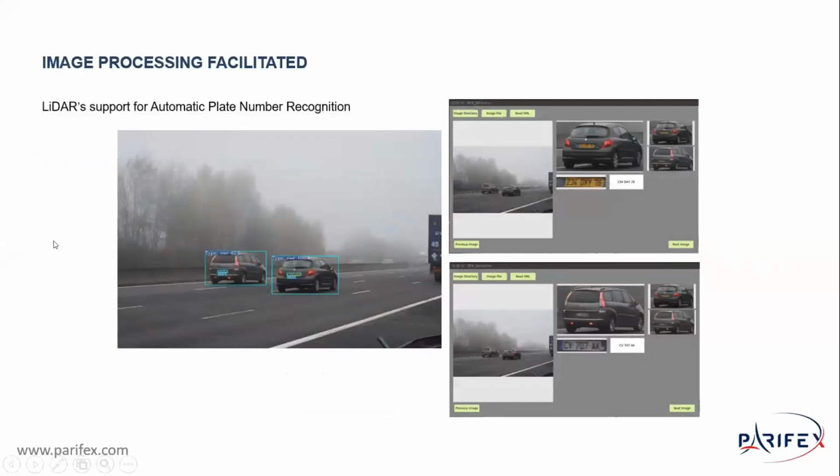The last application I will tell you about is the ANPR. We've made our own ANPR software. The interesting thing in that case is that we also use the LiDAR to make a pre-selection of the images. So the LiDAR detects the vehicle, and also the plate, and after that the plate is read by the image processing.